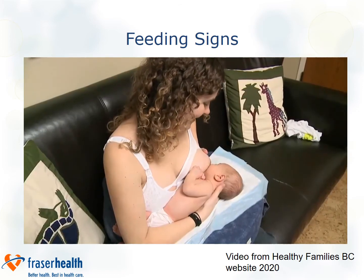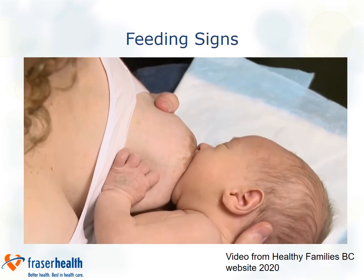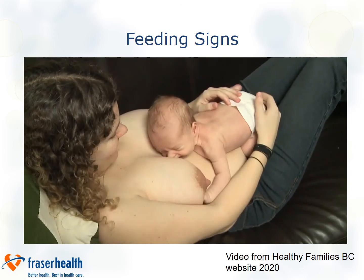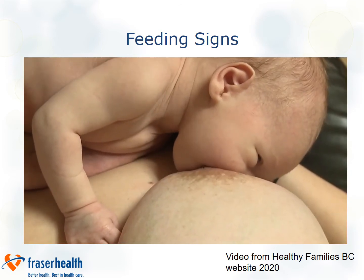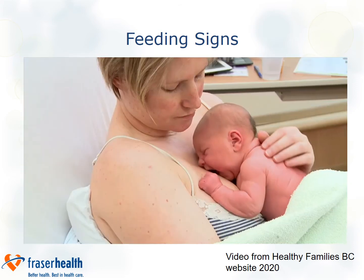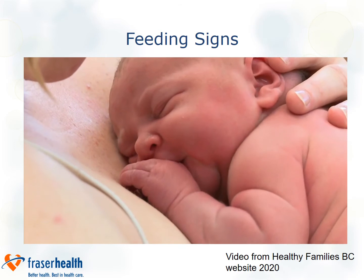It's important to feed your baby 8 or more times in a 24-hour period during the first week and offer both breasts at each feeding to help you make milk and meet your baby's needs. Watch your baby for feeding cues and readiness to feed, not the clock.